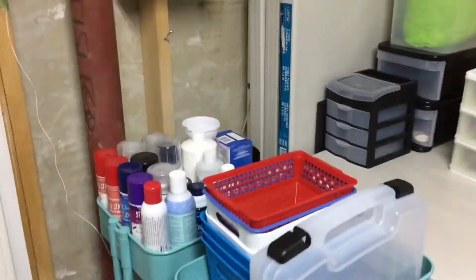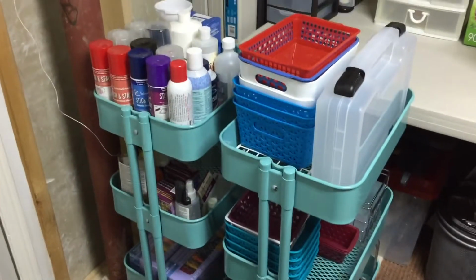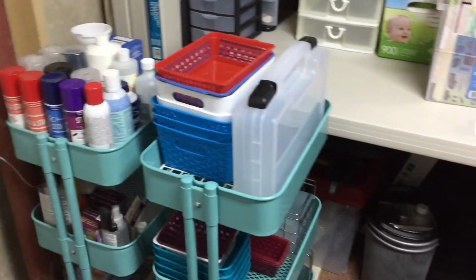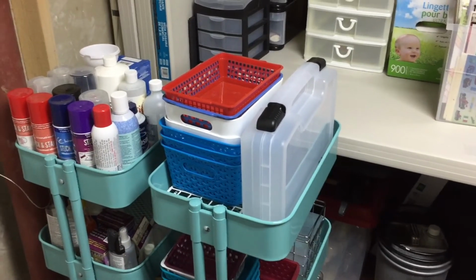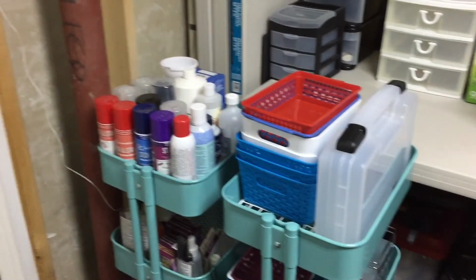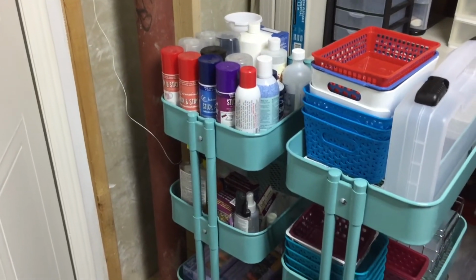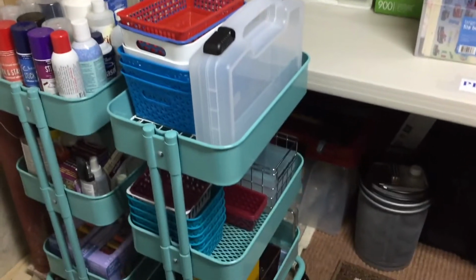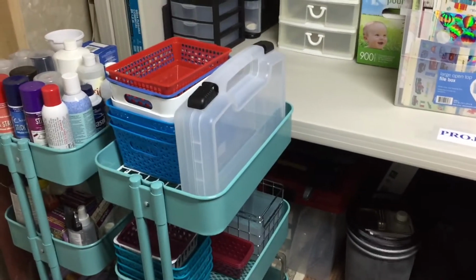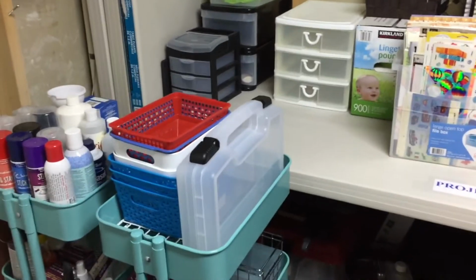You'll also notice that I've got my 2 Rustcog carts in here, whereas before they were in the other room. I've decided that I can use what was on these. One held my Project Life materials, and the other one had some miscellaneous paints and chemicals. I've brought some of those chemicals and things here. They may go back out on a shelf when I find a spot for them, or they may stay here on the Rustcog. On this one right now, I just have empty baskets and things that I'm using as part of my reorganization. So this will be emptied out.